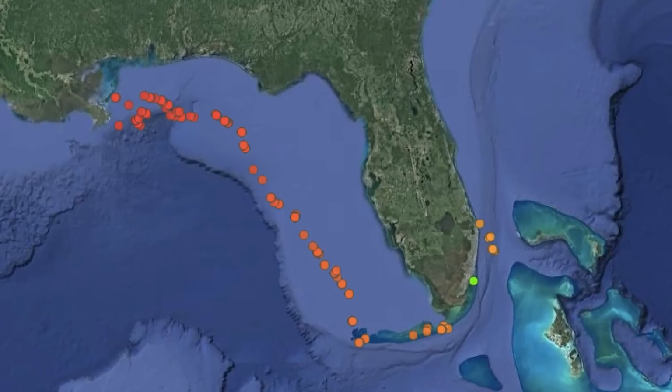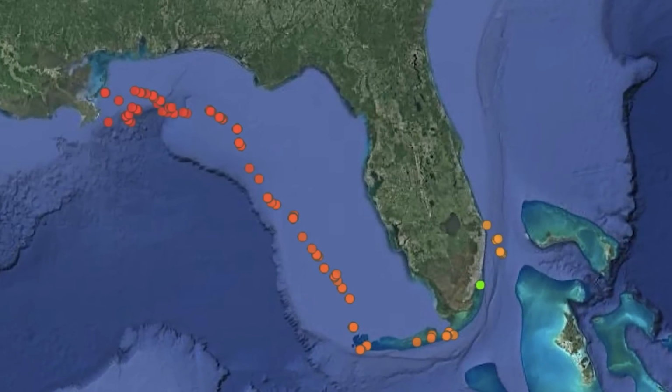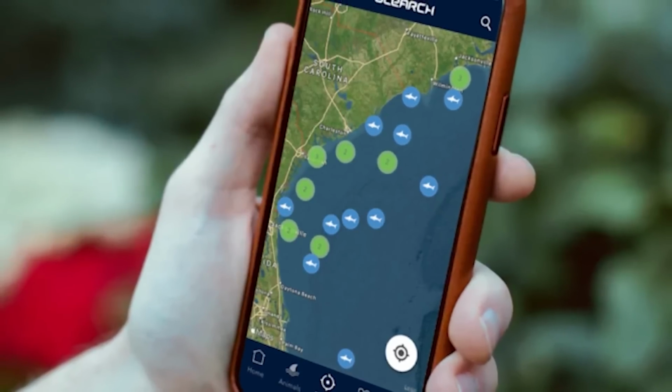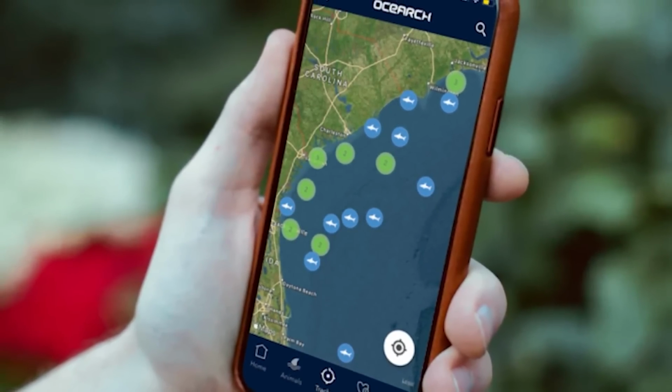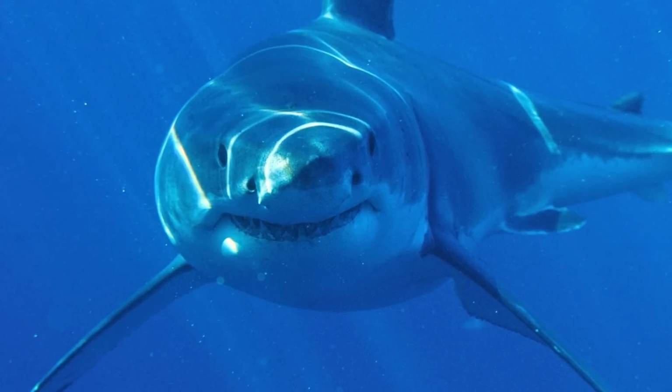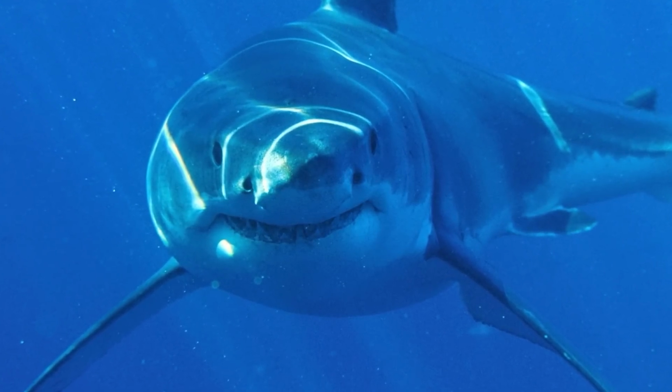Surely it was just doing a little sharky sightseeing, occasionally ascending and descending. From here, the trail goes completely cold. No data, no insights, until about 4 months later, the tracking device and absolutely nothing else washed up on a beach in southern Australia. The crew was completely stumped, no answers. Something had eaten their shark, that much was obvious, but what?